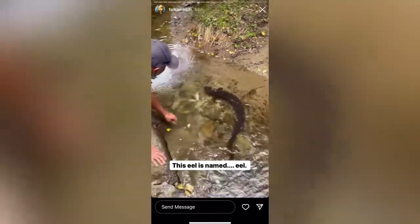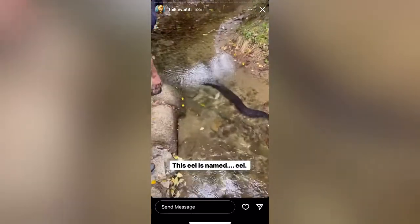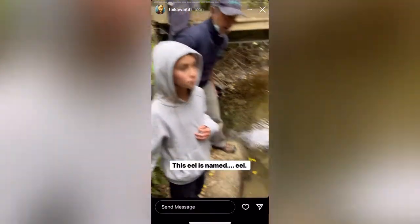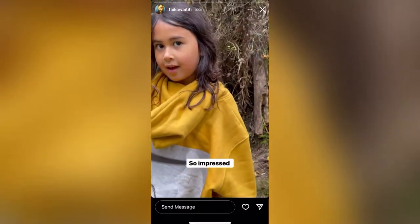What's her name? Eel. Nice. The females can live for up to 75 years, the males only 25 years, but all going well, they'll return to spawn in the Pacific Ocean up near Tonga. They spawn just once before they die. The baby eels actually migrate upstream. The little ones can climb vertical, go vertical up.